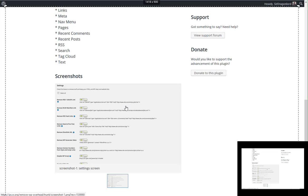All in all, not too bad. It's turned out to be a pretty easy plugin. It does help out a little bit and improves your site quite dramatically. So I give this one a nice 4 dragon rating.